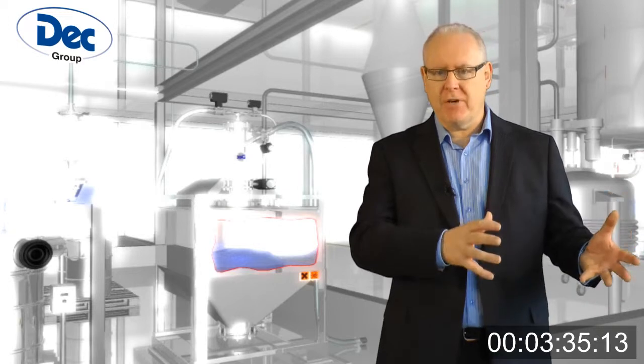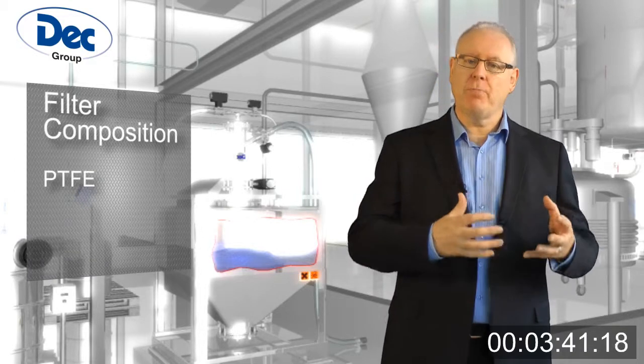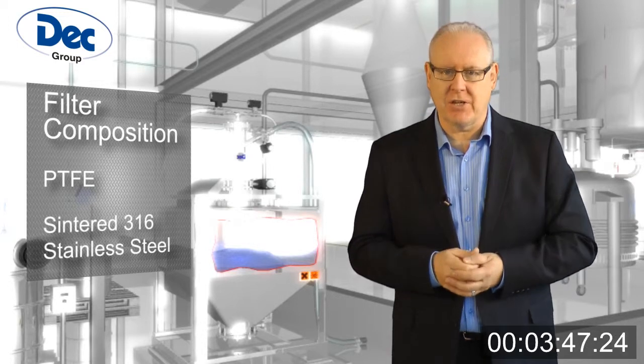As you've seen, the process is very simple but incredibly effective. The second secret of the Dec system is the filter technology, which has been designed specifically to allow the PTS to transfer powders at a high rate without blocking. The filters come in 2 forms. One is a special PTFE material. The second is for sterile versions of the system in sintered 316 stainless steel.